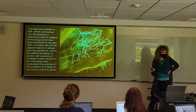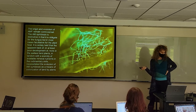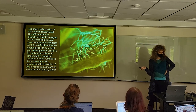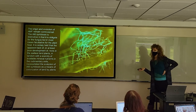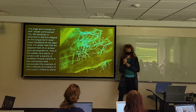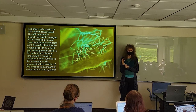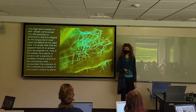It's widely held that the apparent lack of, or at least poor development of, roots in the earliest land plants, in tandem with the scarcity of available mineral nutrients in rudimentary soils, necessitated the evolution of arbuscular mycorrhizal symbiosis as a means of colonization of land by plants. So it's two things. One, vascular tissue hadn't evolved, and two, there was no soil. It was just like rocky sand. It was dry and, you know, barren.